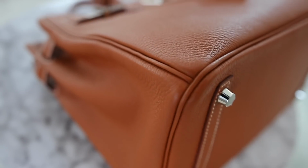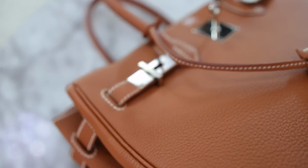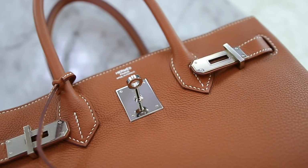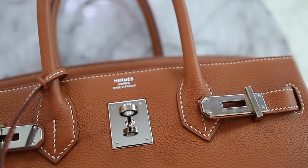It makes me kind of want to start to consider a Kelly, and I never thought I would get a Kelly, but maybe I will, I'm not sure. But overall, it really is just a beautiful bag. It is Togo leather, by the way. I could go for the Epsom leather, which is a little bit sturdier. I just personally have always liked Togo. I think if I got a Kelly, it would be in a more sturdy structured leather, just for something different. It is the 30 size, which is the size right down the middle.